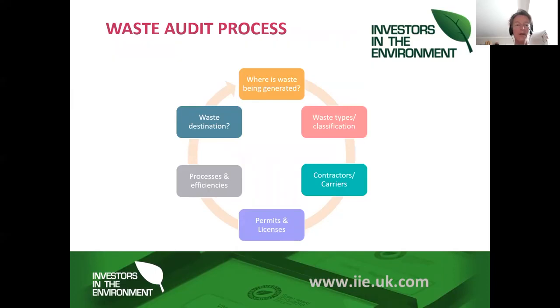So a good way to go about setting up a strong waste management system is to do a waste audit process. It has various stages, I suppose, or elements to it. First of all, you need to look at where your waste is being generated, and do a process flow with inputs, any additions, outputs, and byproducts, with waste being a byproduct.